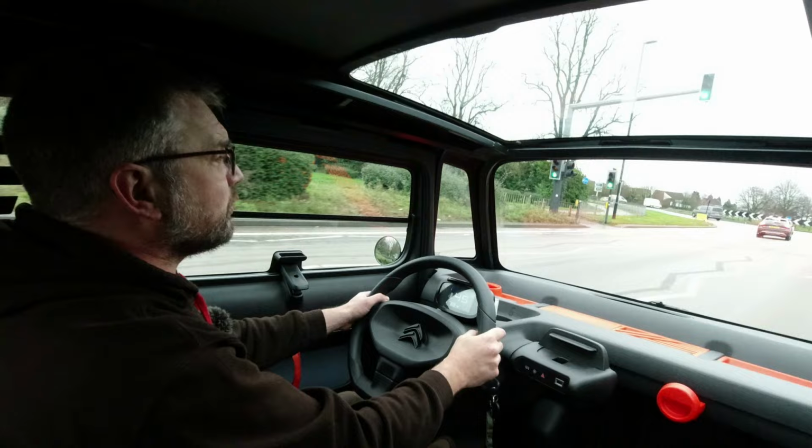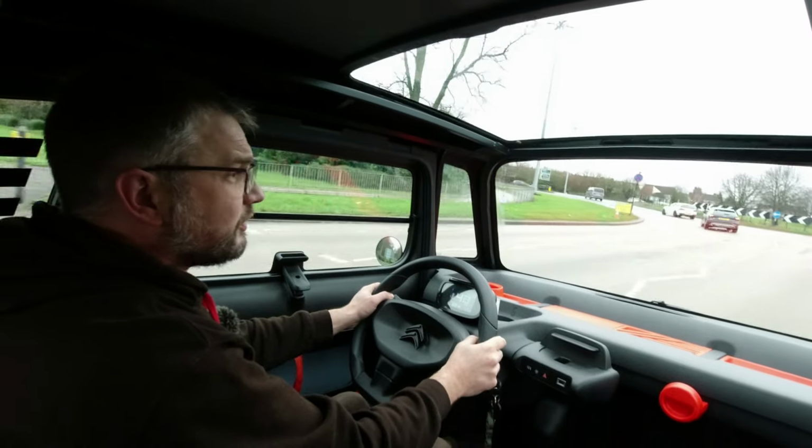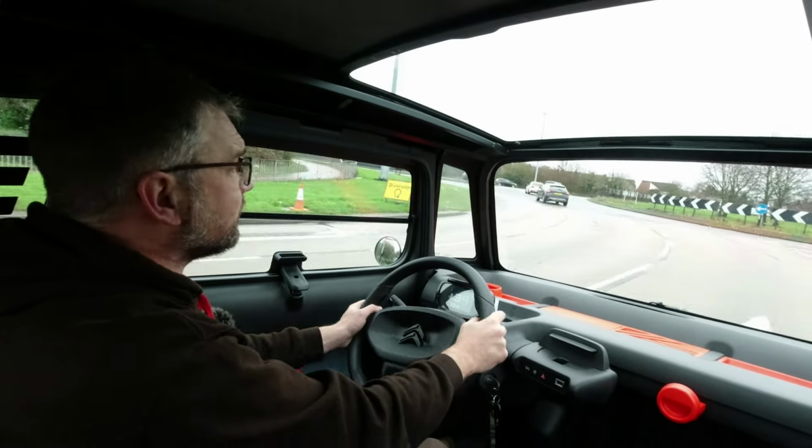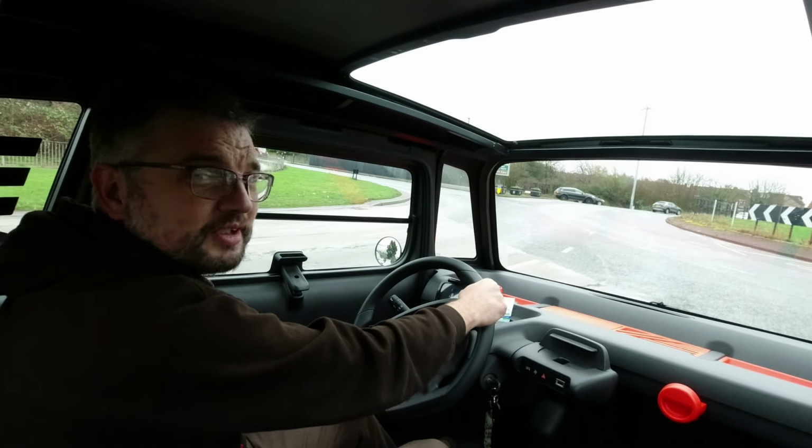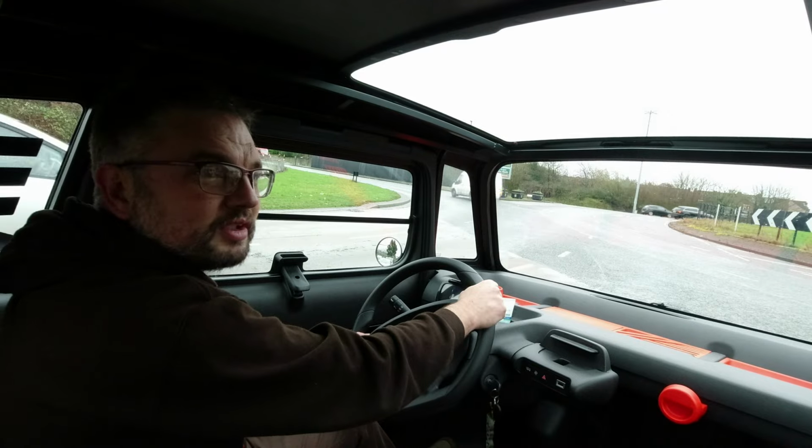And I need to make another point as well. If they do sell the Ami here, and they're currently gauging opinion on that, it will stay left-hand drive. Although I have to say that's not proving too much of an inconvenience for me.